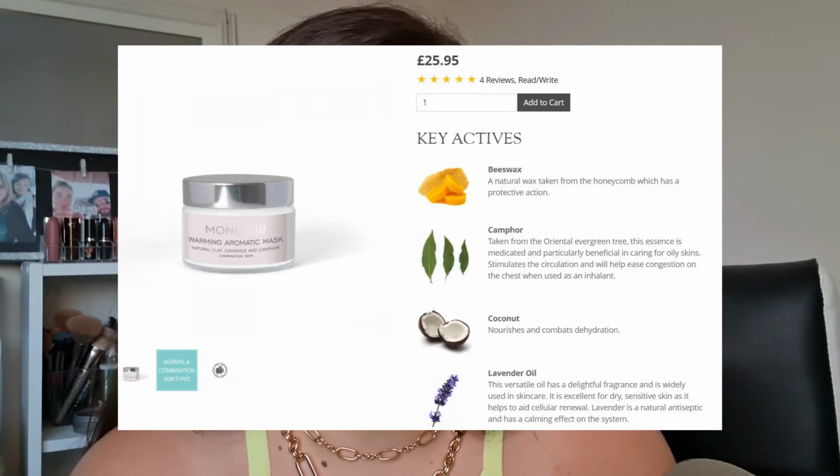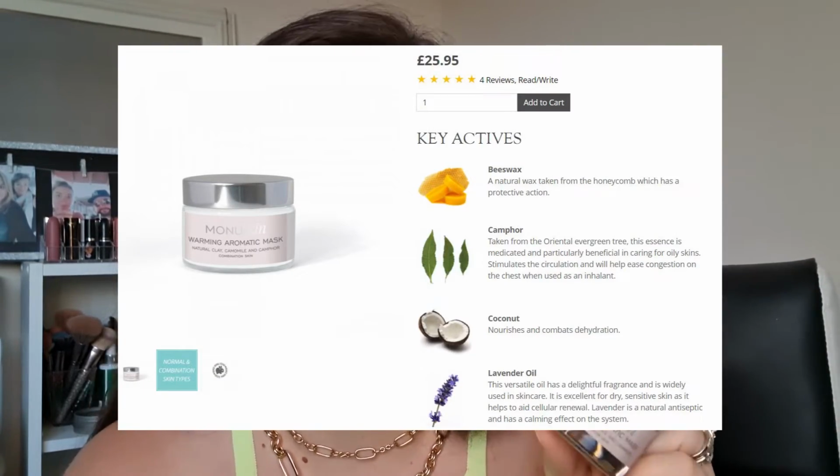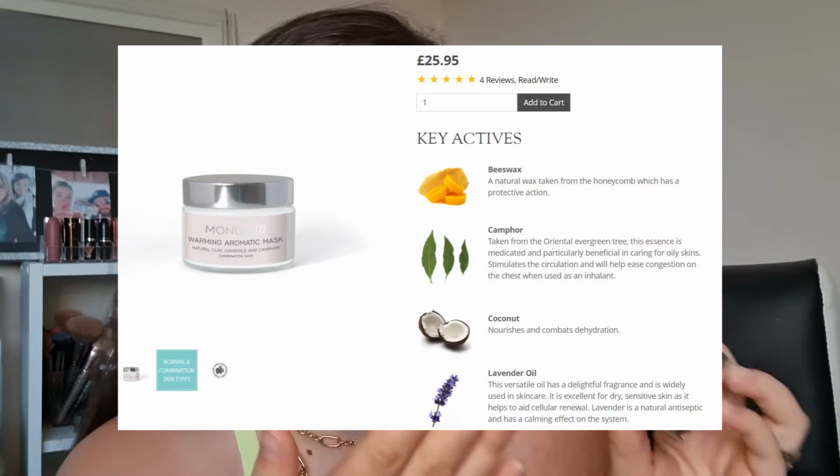I don't really recall what the price is, but I believe it was quite pricey, so I'll have it up there as always. This one is paraben free as well. I don't think it's perfume free though. I believe it has some perfume in it. I'm not very good at reading ingredients. It might have perfume, I'm not totally sure. But yeah, I really like it.